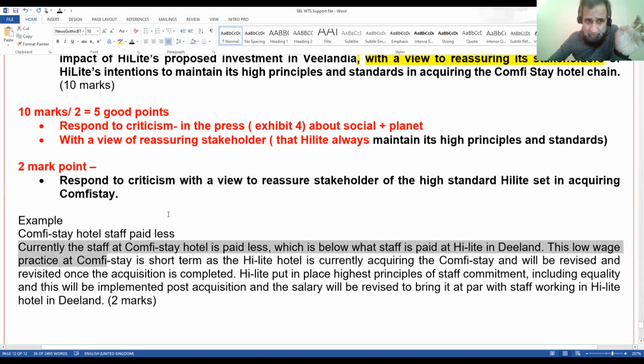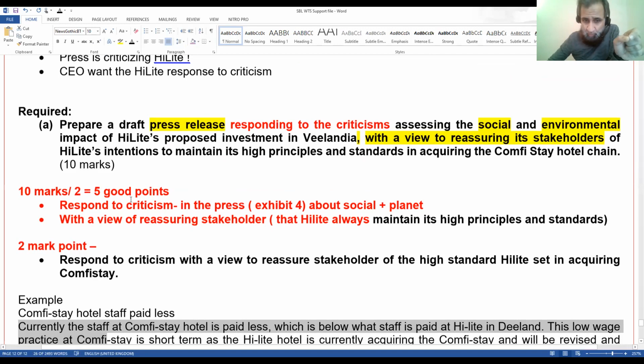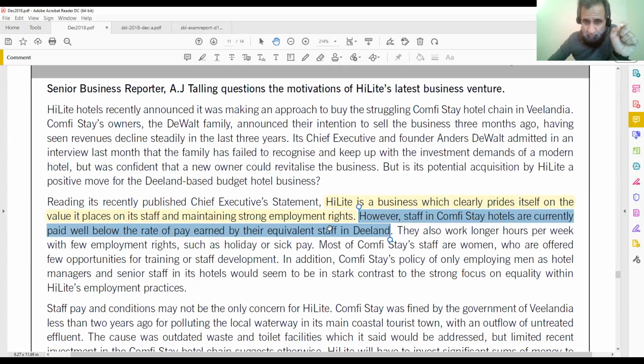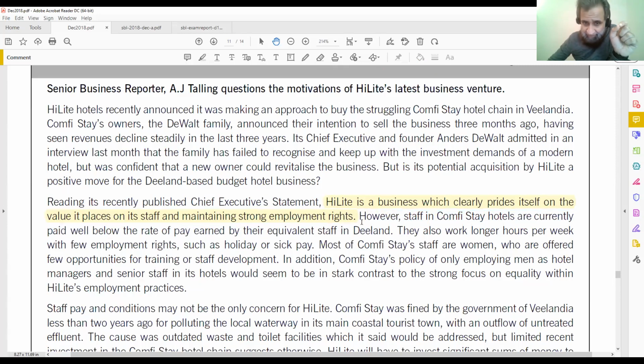Are you getting what you need to do with this question for 10 marks? You need to respond to the criticism in exhibit 4 with a view of reassuring the stakeholder of the highest standards put in place at the Highlight total. Where can you get the highest standards? Either you get the highest standards in exhibit number 4 itself. See, in exhibit number 4, the newspaper is also telling the Highlight highest standards, but then they are criticizing. So at times you can get the highest standards within the newspaper as well.